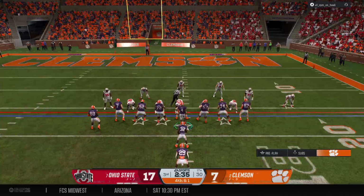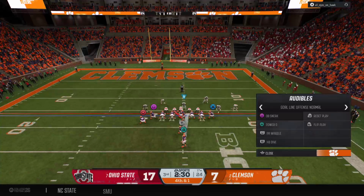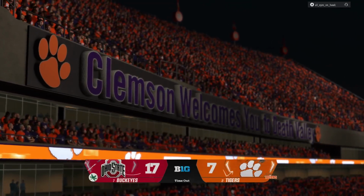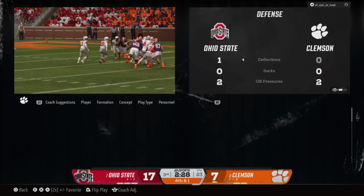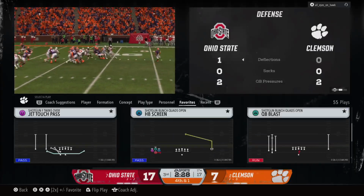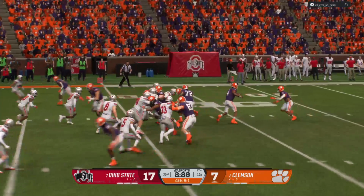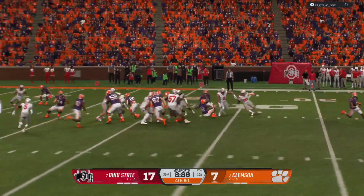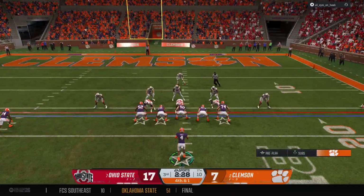Still down by double digits in the third quarter. They're going to go for it on 4th down. Now the offense will spend a timeout here, wanting to come up with the perfect call on this important play coming up. Crucial play, down double digits in the second half. They're going to go for it on 4th down.